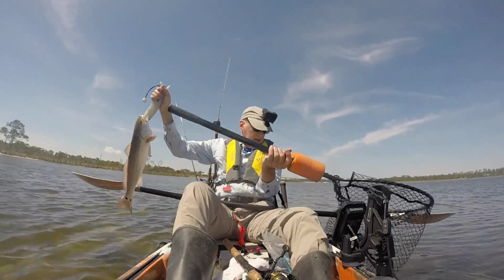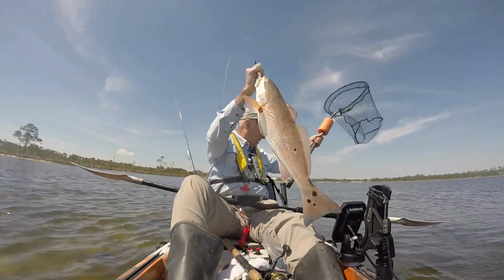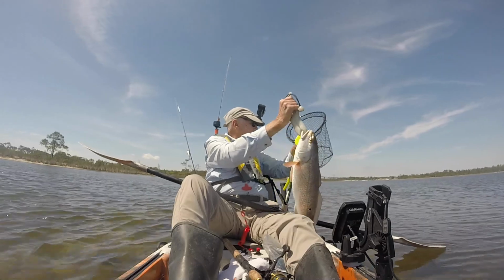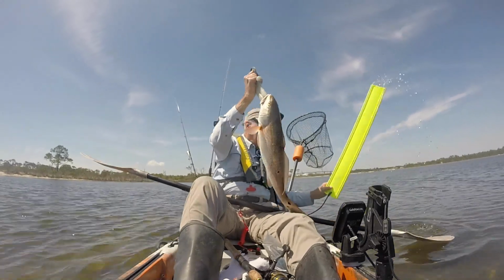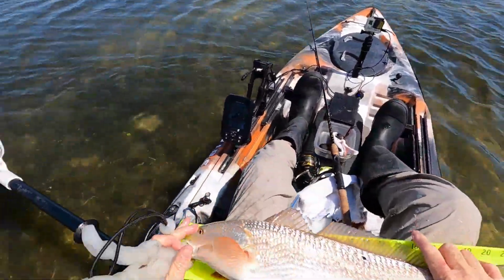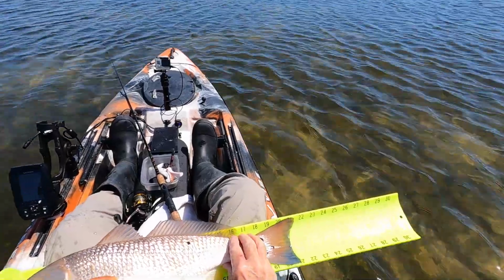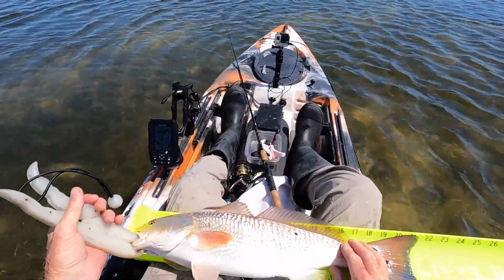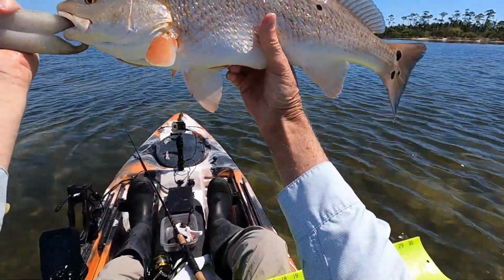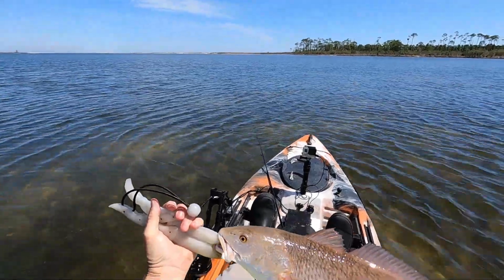Let's measure him. I might keep him. I don't think we've got any fish at the house right now. Boy, I guess just right. He was 21 inches. I think I'm gonna let him go.